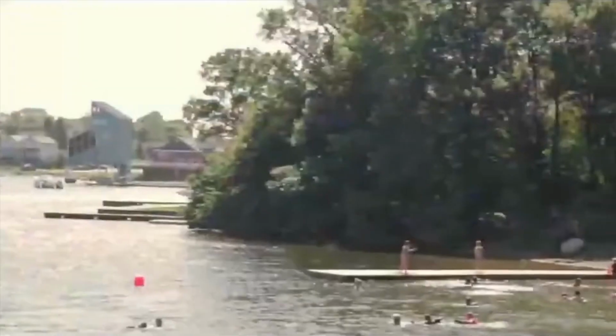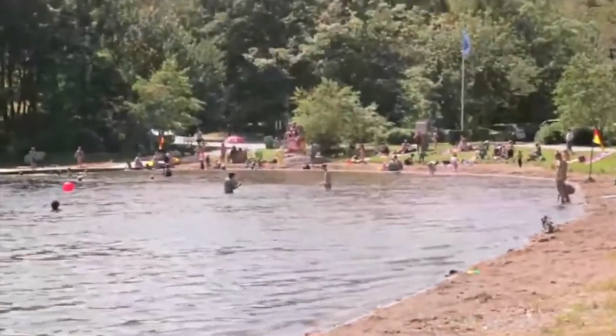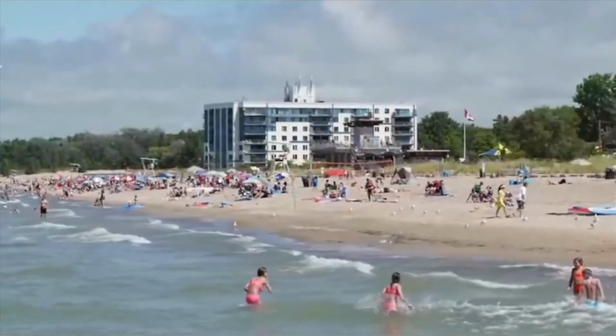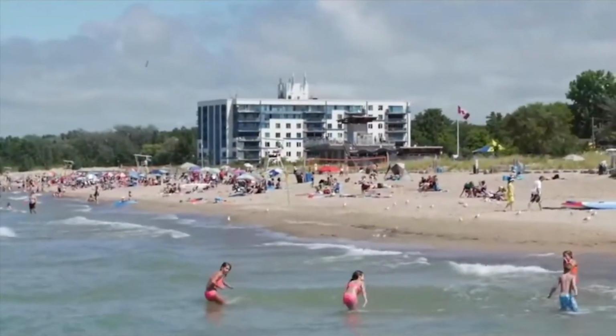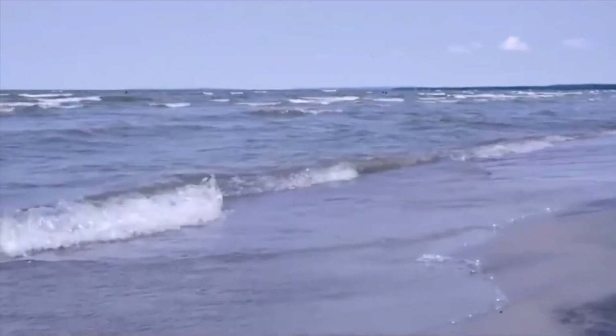For many people, a day at the beach isn't complete without a refreshing swim in the water. A Blue Flag assures visitors that a beach has excellent water quality for swimming. Beaches and marinas have to meet strict water quality standards in order to earn a Blue Flag.